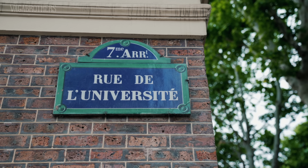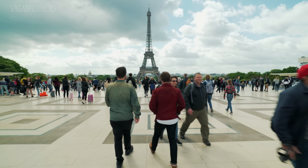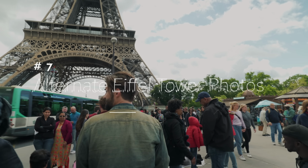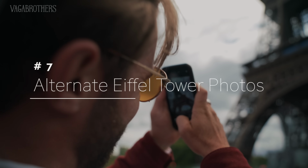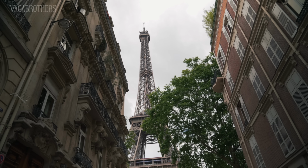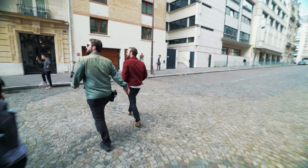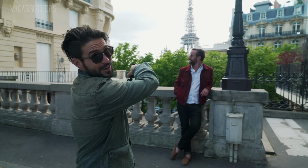No trip to Paris is complete without a mandatory photo of the Eiffel Tower. But you can skip the long lines, the pricey ticket, and the crowds on the Champ de Mars and find a creative angle for the photo in places such as the Rue de l'Université. Or here. Or here.